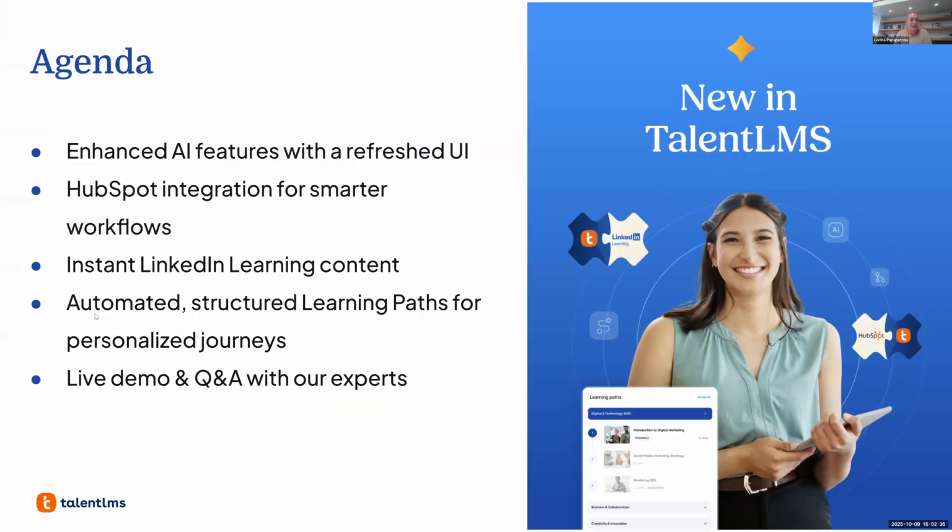Now, we start with the agenda for today. We'll start with enhanced AI Coach tools and a refreshed interface, which make learning more interactive and engaging. Next, we'll look at the HubSpot integration, designed to streamline your workflows and create smarter, more connected experiences. We'll then move to LinkedIn Learning integration, which gives you instant access to additional courses right inside the platform. And after that, we'll explore the new learning paths, which help guide learners through structured, certifiable, and personalized journeys.